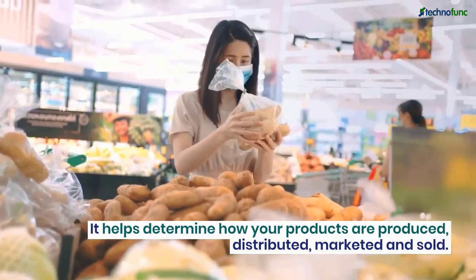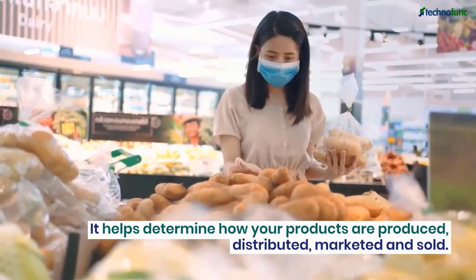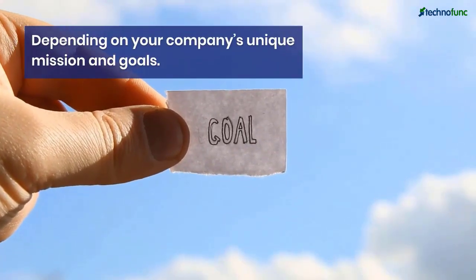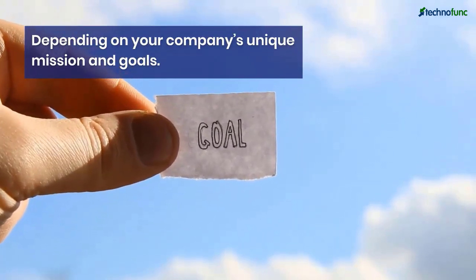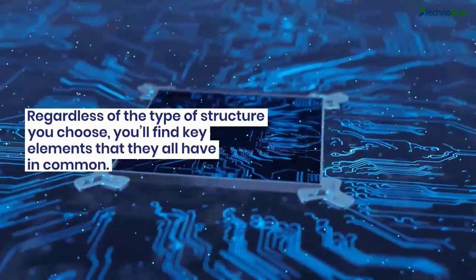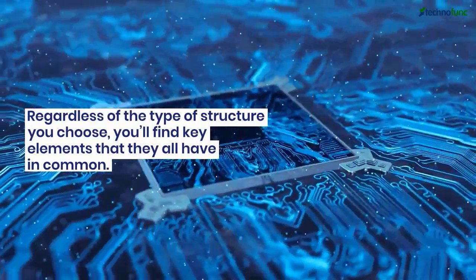It helps determine how your products are produced, distributed, marketed, and sold. Structure is also dependent on your company's unique mission and goals. Regardless of the type of structure you choose, you'll find key elements that they all have in common.